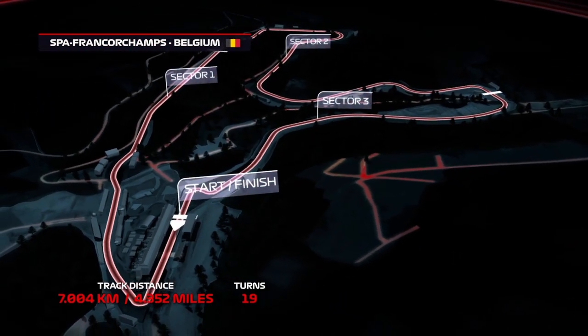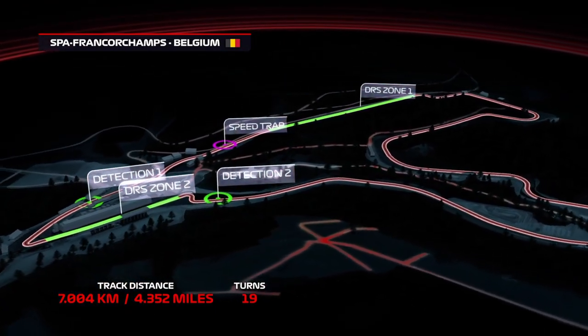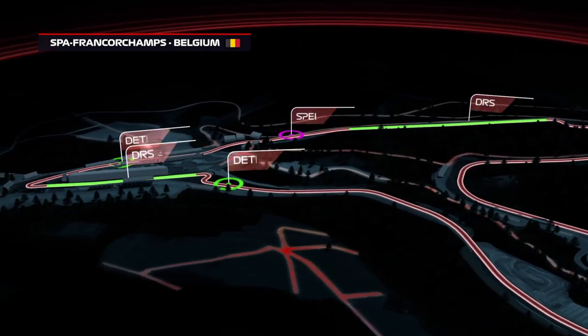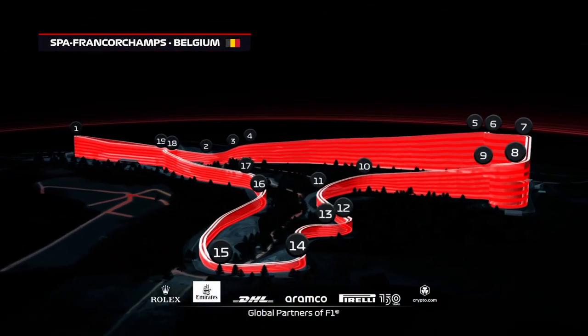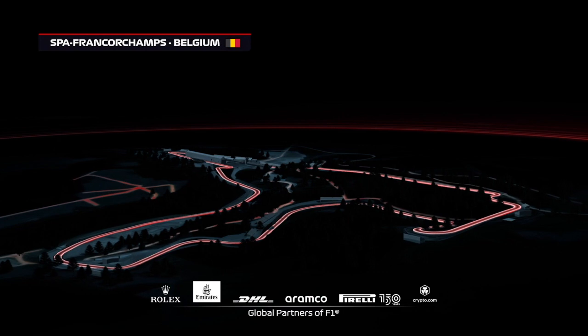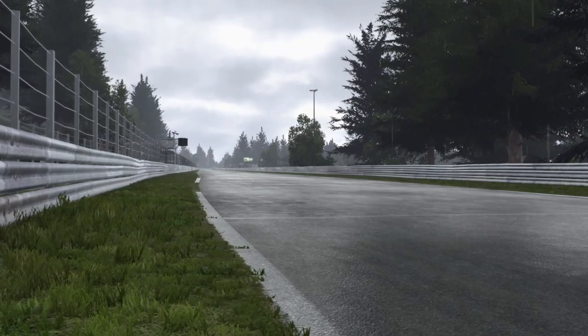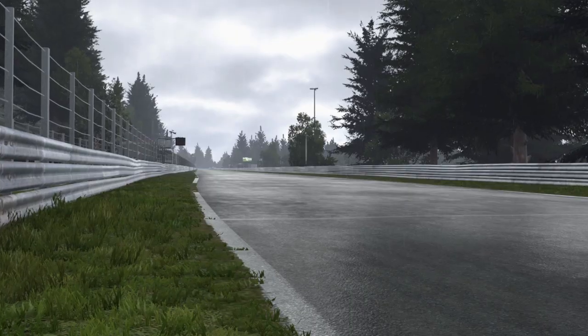Spa-Francorchamps is a 4.35-mile tour of the Ardennes countryside, with 9 rights and 10 lefts, giving us a grand total of 19 corners. Average lap speeds in the dry can reach about 145 miles per hour, but without a significant improvement in the conditions, we're not going to be seeing anything like that today.